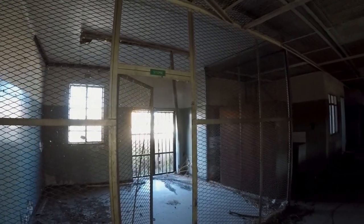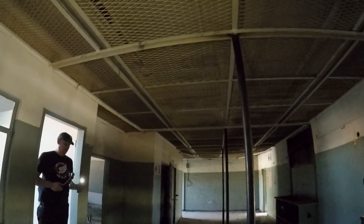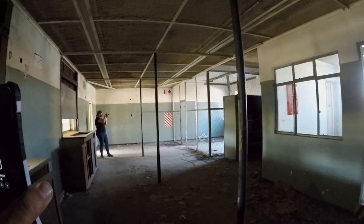Cages. Well, a cage. The whole roof has been covered with expanded metal. You guys can see this. Why would they cover this whole area with expanded metal? You think this could have been like a holding facility? Why else would they do this? I mean, there's a cage when you come in.